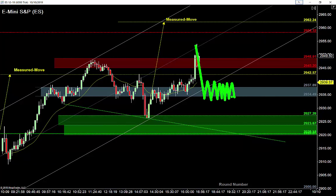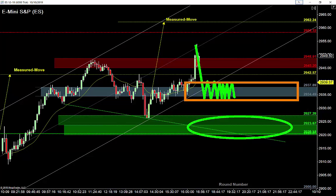God, I hope we don't. I hope we don't spend most of the day tomorrow in a 3-point trading range. But hey, anything's possible. It's a holiday Friday, basically. Find that range, obviously. We know the ranges. We know where our buy areas are, right?